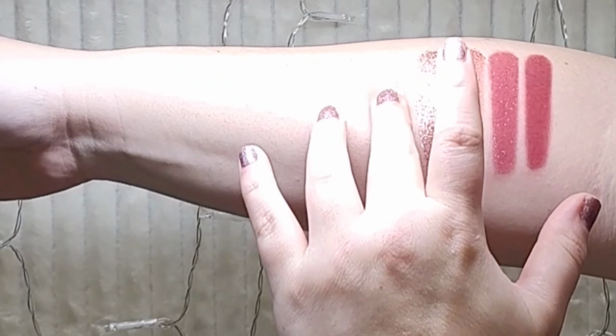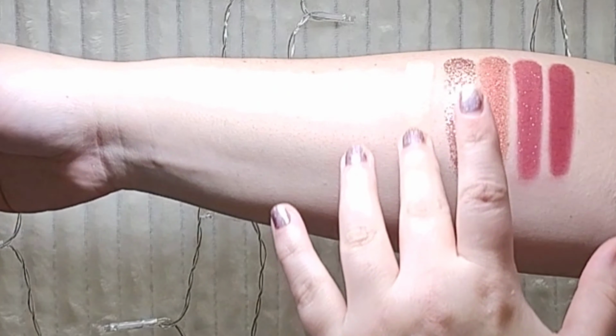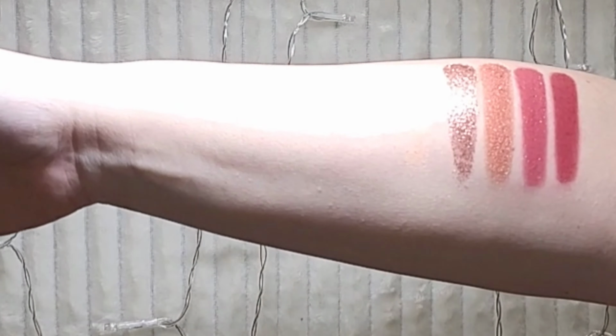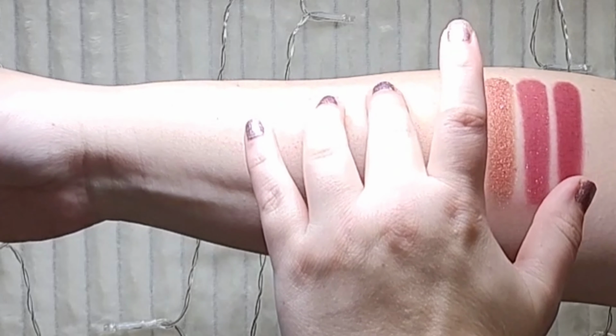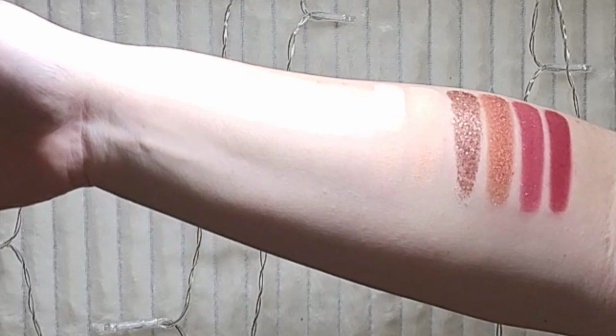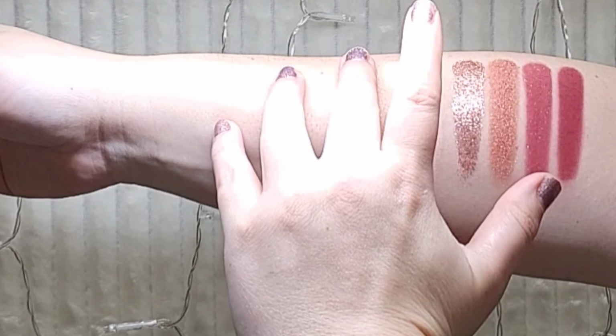This is the matte shade of Aura. And that's a beautiful peachy kind of shade. This is the Sequin. It's just a smidge lighter, I would say. And the sparkles within it are like red and orange and gold. They're very pretty. Metallic of Aura.